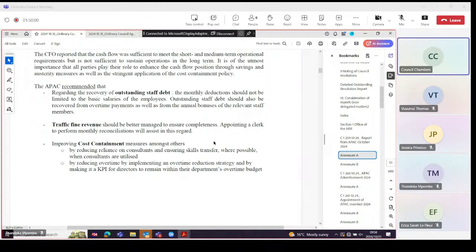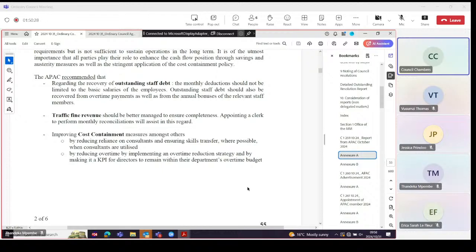Recommendations from the audit side include outstanding debt. We recommended that there's a significant outstanding staff debt. We've seen improvements, but we recommended that we also utilize bonuses from the staff, and also the overtime payments. Overtime payments, as we all know, are significant, sometimes making up 50% of some members' income. So when we discuss the affordability of repaying the staff debt, we could also consider utilizing the overtime payments and the bonuses. If the policy does not accommodate that right now, then perhaps we should consider incorporating that in the policy when it comes up for renewal.